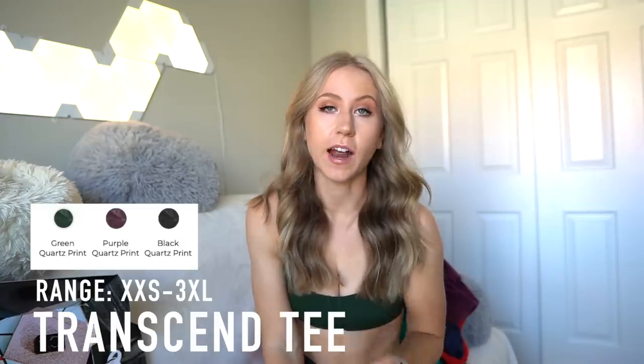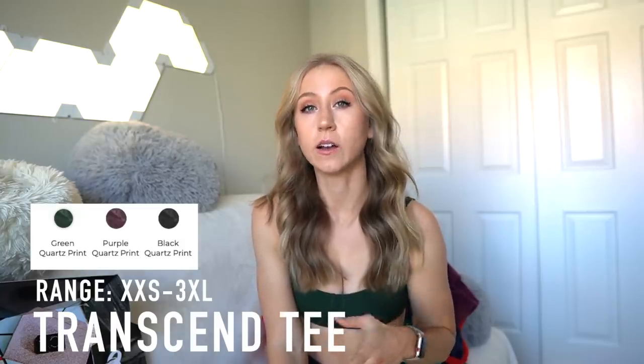And lastly, there's the Transcend Tee. It's made of the Nimbus fabric, so really lightweight and slightly soft, but it's in the quartz prints, and this is just a super oversized tee. I don't think you need to size up in these. They come already super boxy, oversized, like a pump cover vibe.